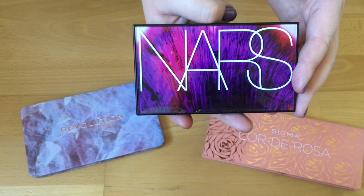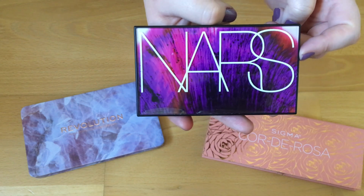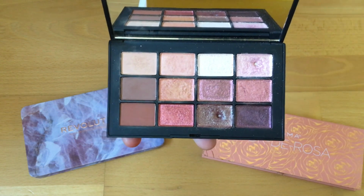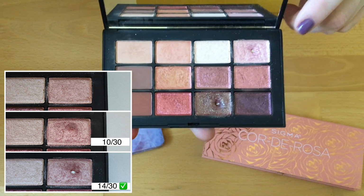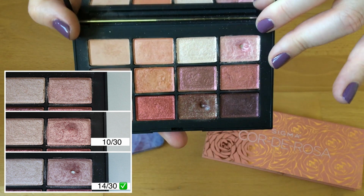I am able to roll out the second shade, and that's the one I was working on in this NARS palette. I only used it 2 more times to hit pan on it. And in total I used it 4 more times. And it was this shadow right here. I think it's called Atomic. And I think you can see that I did hit pan on it.